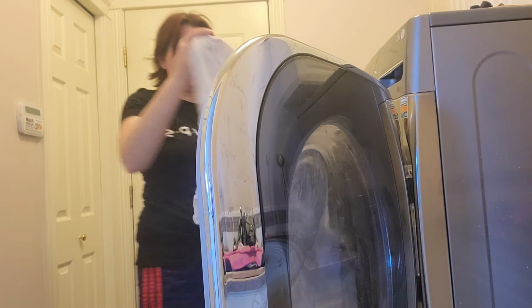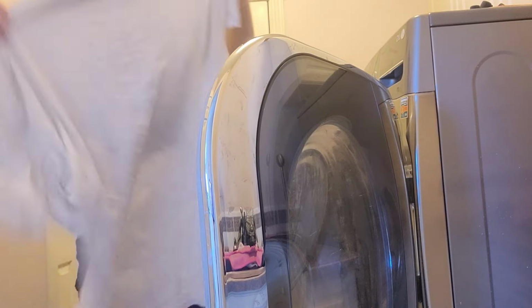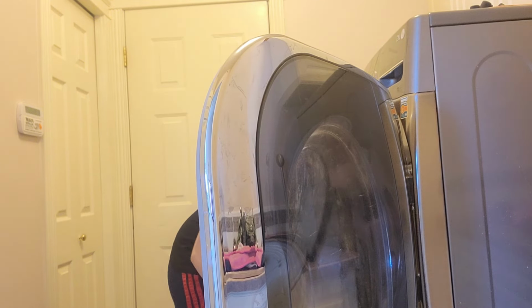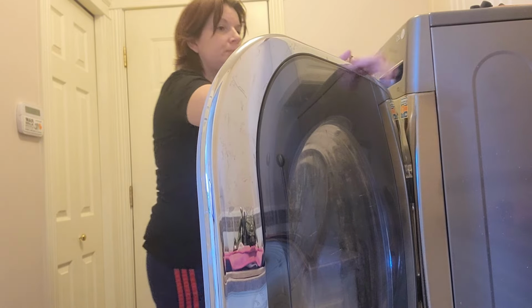And here's the Seinfeld shirt. Other than being very wrinkly, it is actually clean. There's no bleeding from other clothing. I think that's because I don't own a lot of brand new clothing, and I do wash brand new clothing by itself for a while.